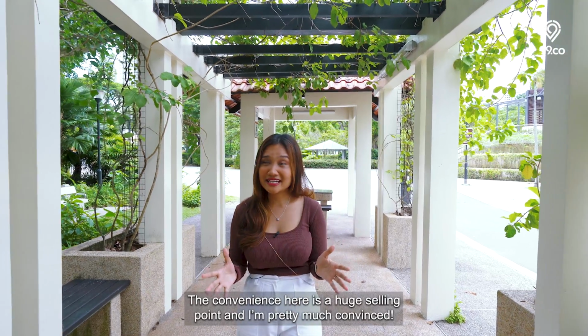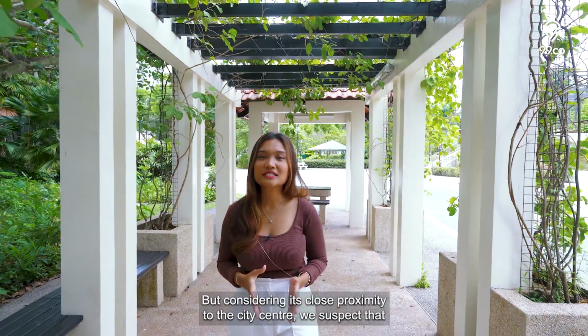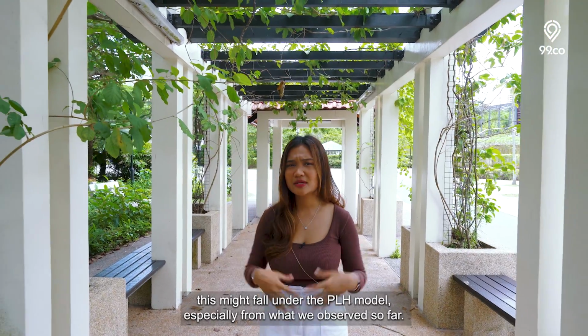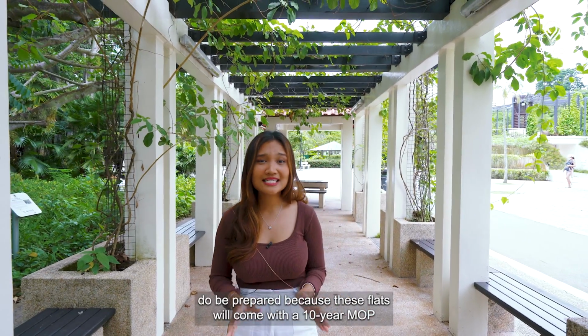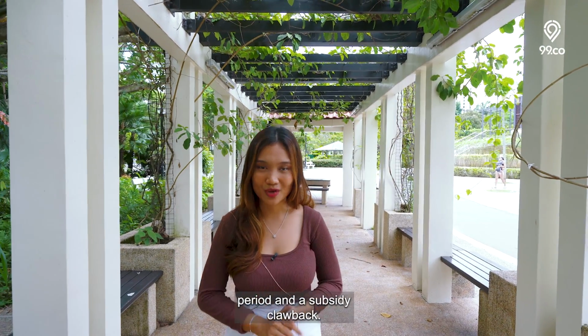The convenience here is a huge selling point and I'm pretty much convinced. But considering its close proximity to the city centre, we suspect that this might fall under the PLH model, especially from what we observed so far. So if you plan to ballot for any of these projects, do be prepared because these flats will come with a 10-year MOP period and a subsidy clawback.